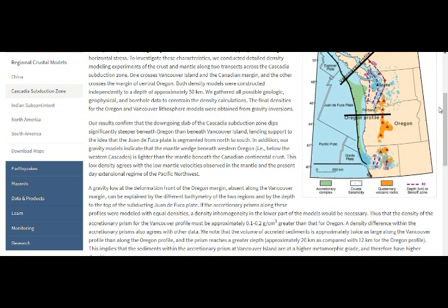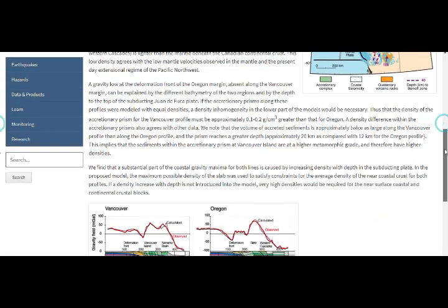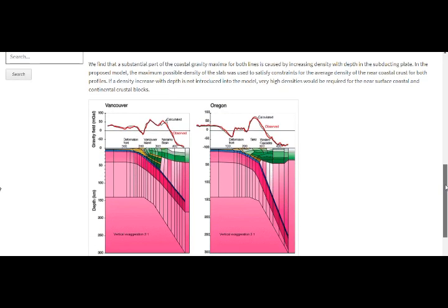We gathered all possible geologic, geophysical, borehole data. Our results confirmed that the outgoing slab of the Canadian subduction zone dips significantly deeper beneath Oregon. It's deeper under Oregon, right there, you can see, than beneath Vancouver Island, lending support to the idea that the Juan de Fuca plate is segmented from north to south. So it's in pieces.